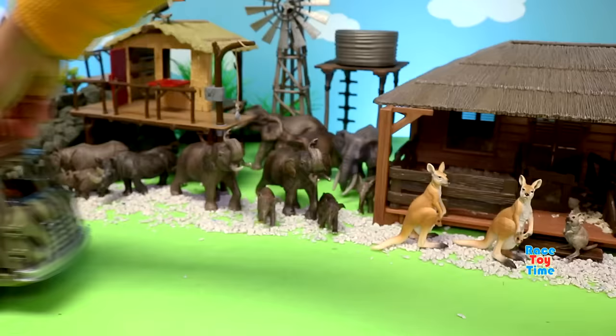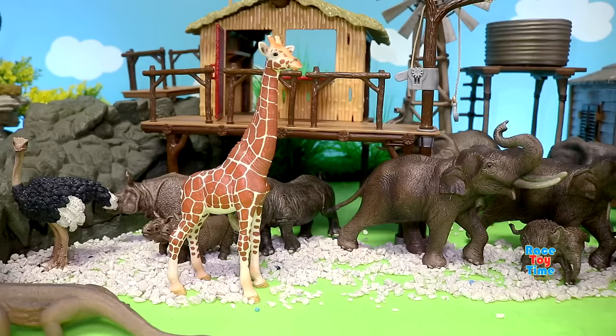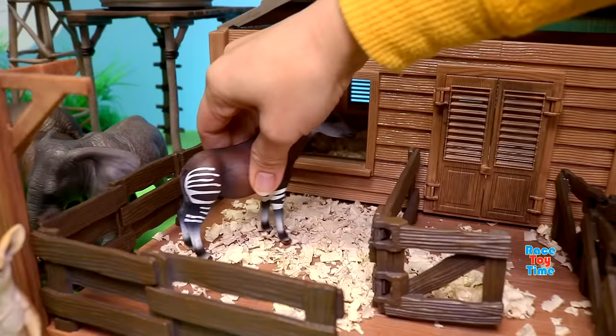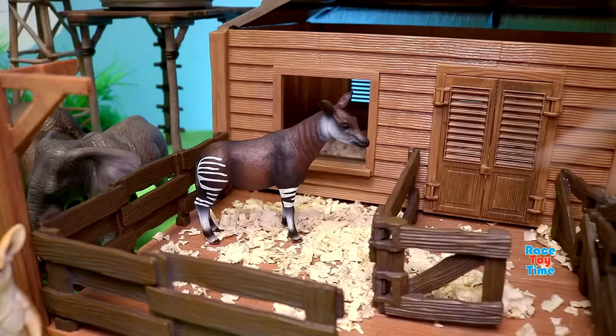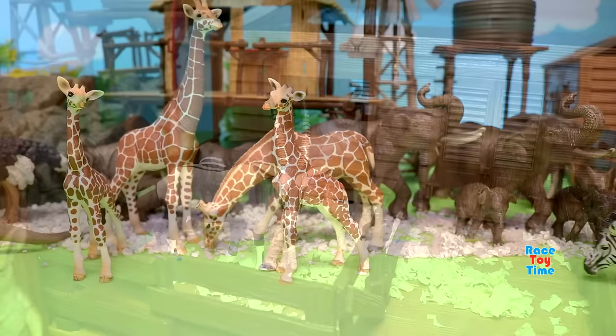Here are the giraffes. Here's an okapi, oryx, zebras.